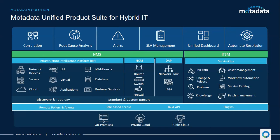And definitely, how do you automate your resolution? How do you automate resolving the problems that you have been alerted about? So this is an interactive tool that can enhance the operations of every organization, of every IT department, at a go.